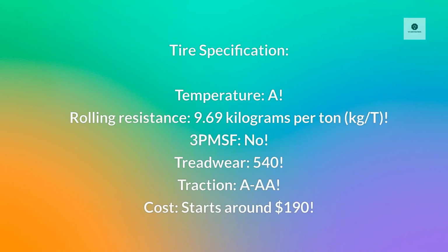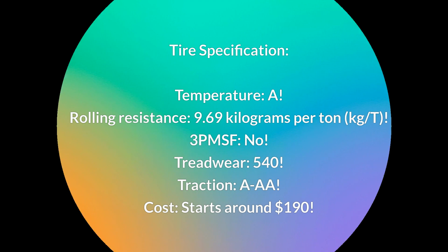It's just great. Tire specification: temperature, A. Rolling resistance, 9.69 kilograms per ton, kilogram, T, 3PMSF, No. Tread wear, 540, traction, A. Cost, starts around $190.